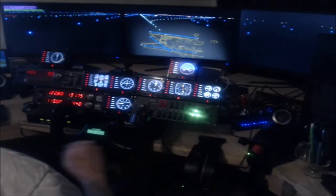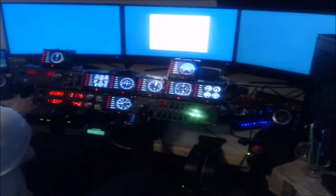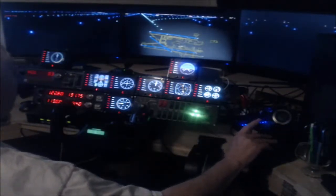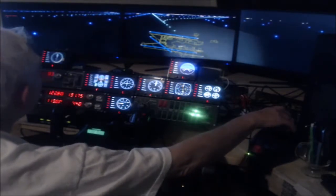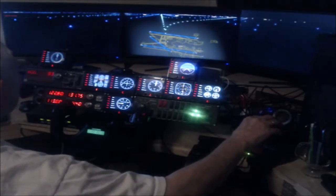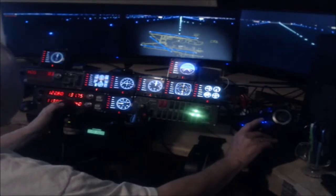I think I must have a flat tire. Hold on here. Let's fix things here. Aircraft. Reset everything to operation. Now let's see if it works any better. There we go. I think the brakes have got released now. And it should be okay now.